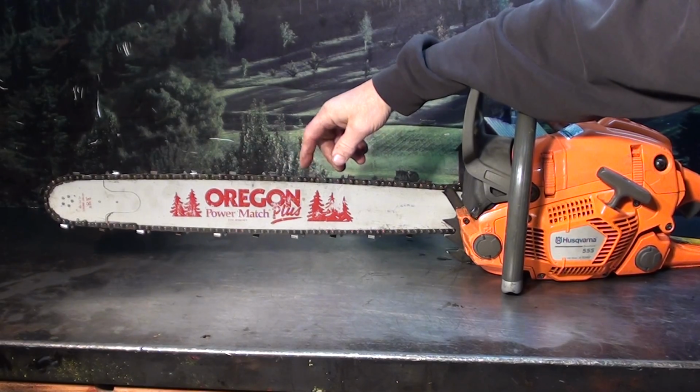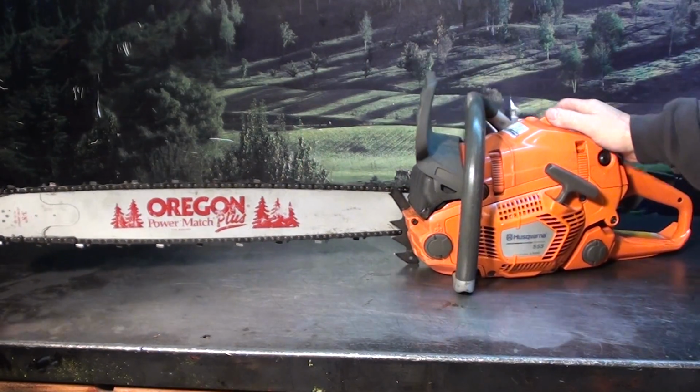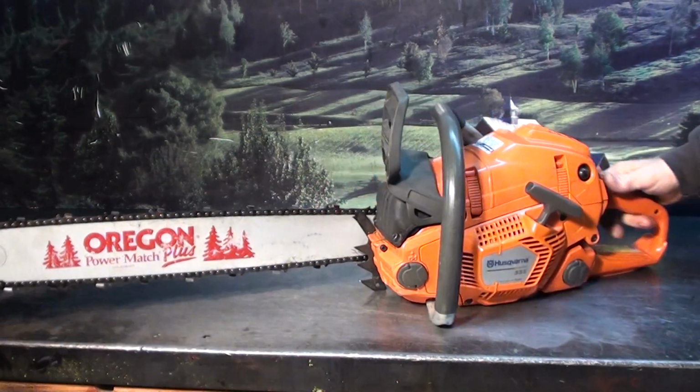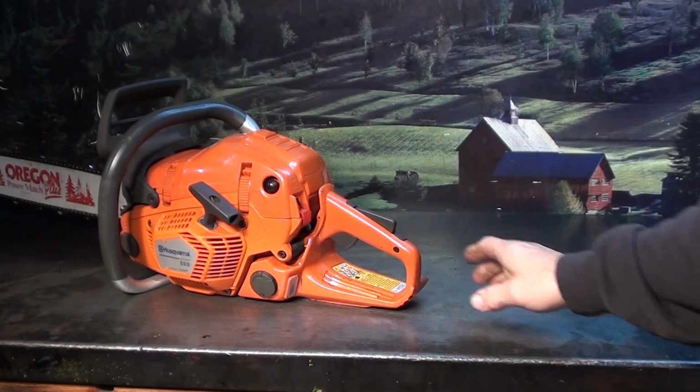Very fast cutting, square tooth. Got the working chain brake. Falling spikes. Right now the chainsaw guy has several high-performance chainsaws for sale.